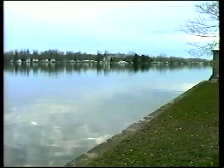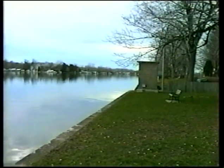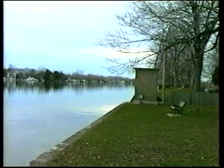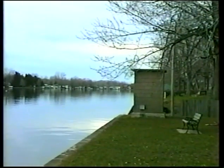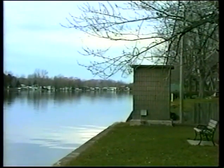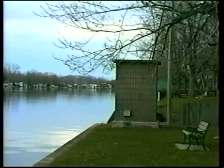As we scan further to the right, we come upon a very small concrete building. This building is the gauging station for measuring Chautauqua Lake elevation. It was funded by county and U.S. Geological funds, and part of it was out of the program resulting from Tropical Storm Agnes in June of 1972.